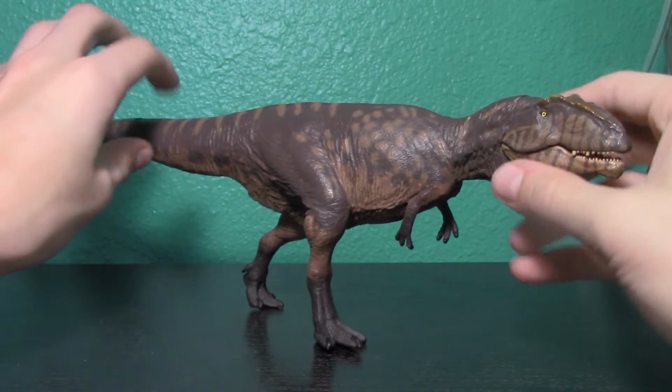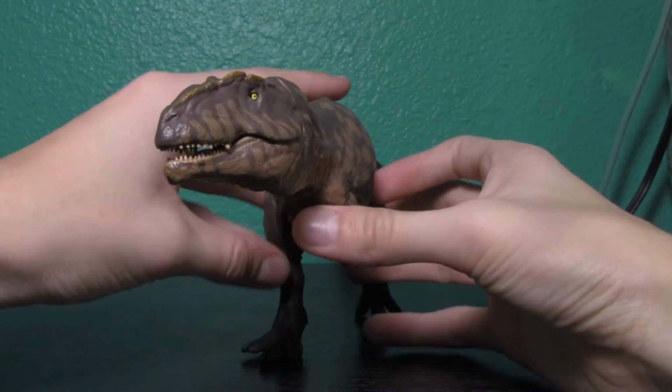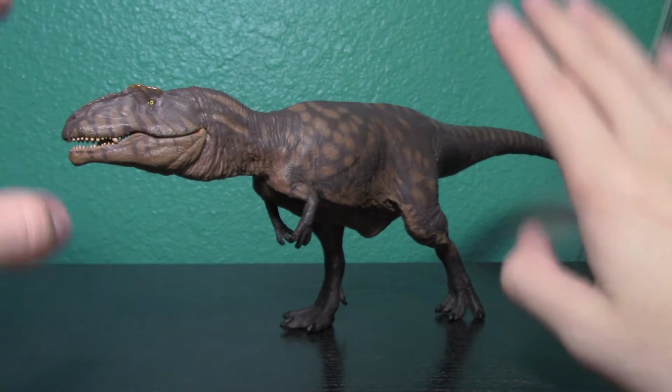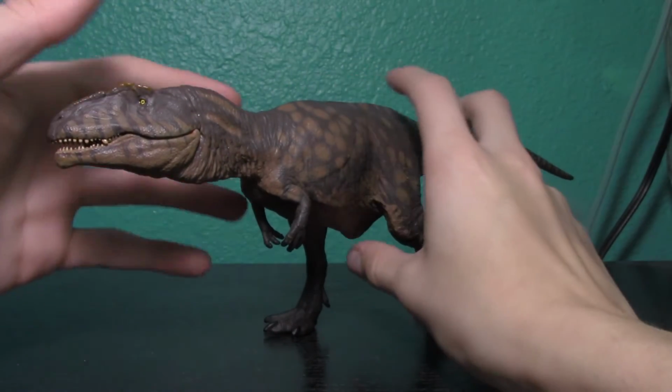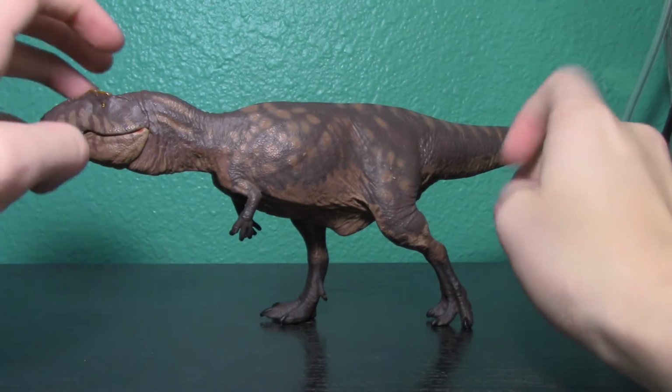Now, this is EoFauna's first go at a bipod. I'm going to give him a little bit of a pass for it, but everybody's been having problems with the standing on this guy. Mine does stand, but it's very unstable. As you see, I just barely poke it, and it can fall over. Even just putting it on surfaces a little bit wrong will make it fall.